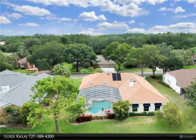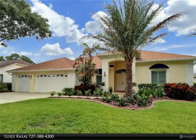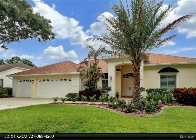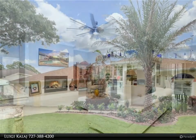Beautiful updated kitchen with wood cabinetry, breakfast bar, large pantry, stainless steel appliances and granite countertops, open to breakfast nook and a huge family room with fireplace.